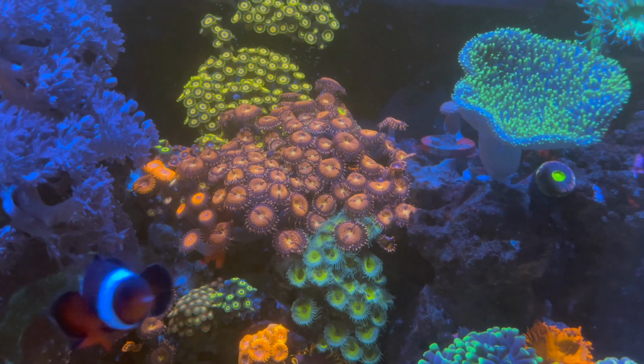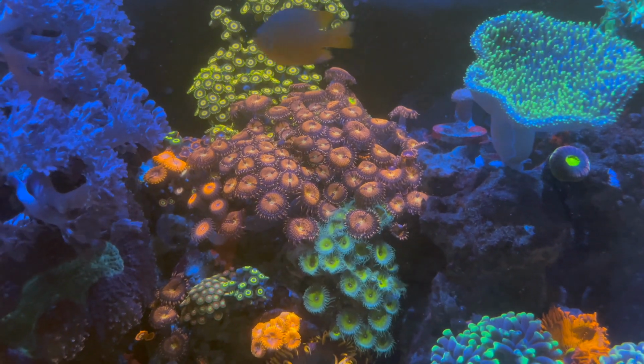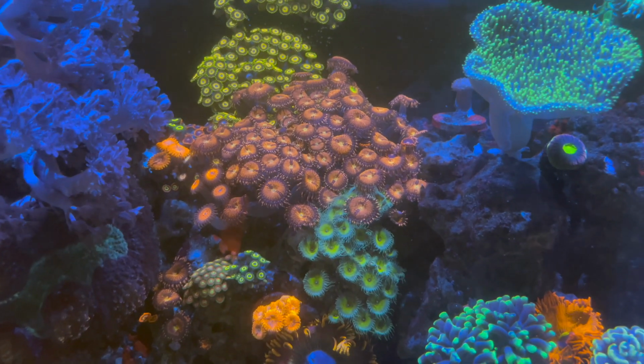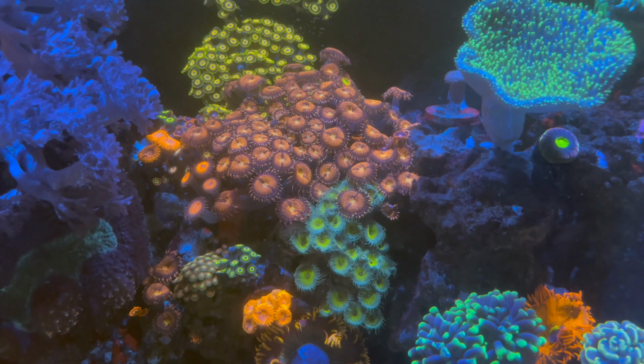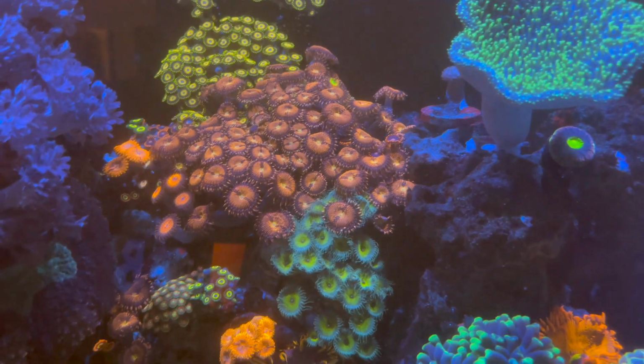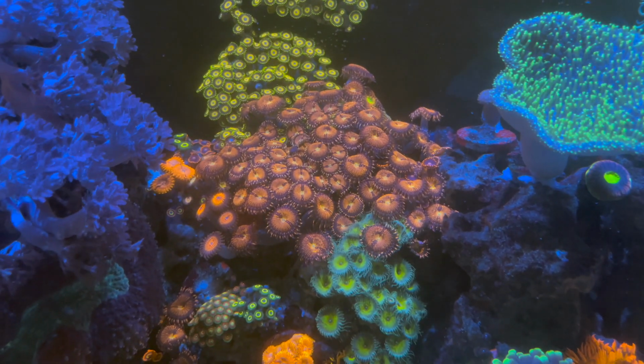But yeah, I would say just do your research. Make sure you're putting zoas that'll grow within the same rate, or if you're wanting to have some more of one specific color, make sure that that's the one that's going to grow a little faster than the rest. But just be careful because you'll end up like this where you have more of one color than all the rest.